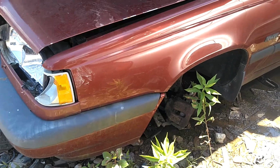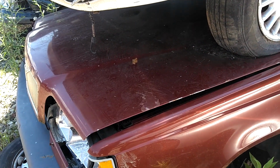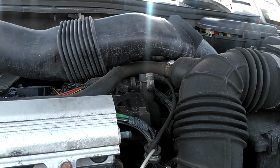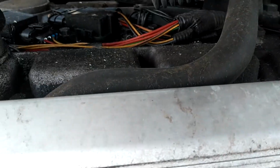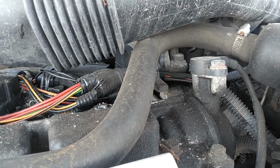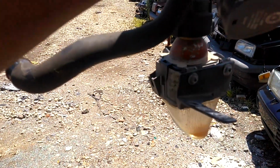Gotta roll. This car actually has a good door and a good fender for Red Cherry. Maybe hood too. My guy needs this tube right here, but I can never find one that's not busted. Running under the fuel rail over to the air box. I was able to get it off without tearing it, so I'm gonna let him know I got it. Send it to him if he wants it.